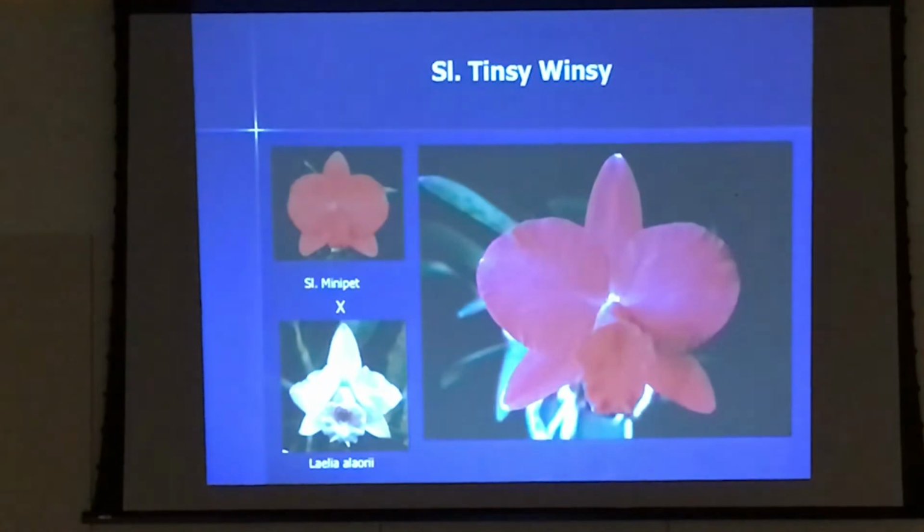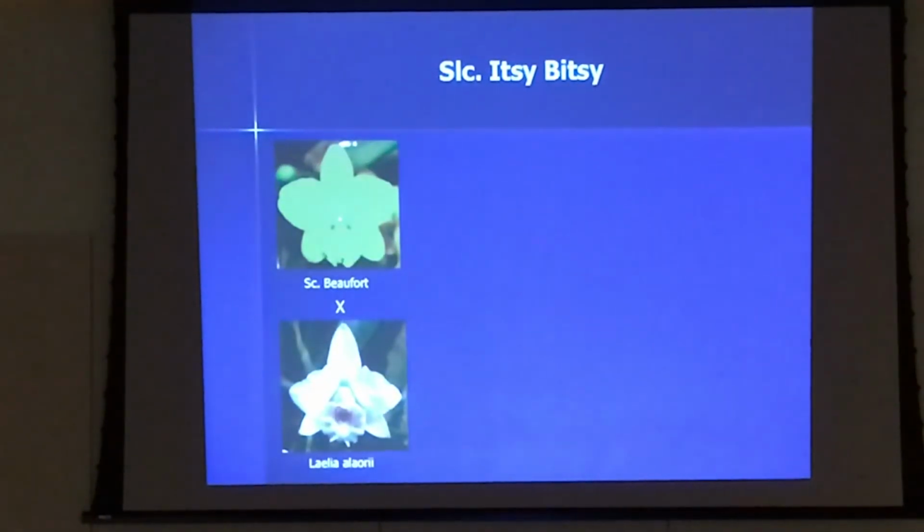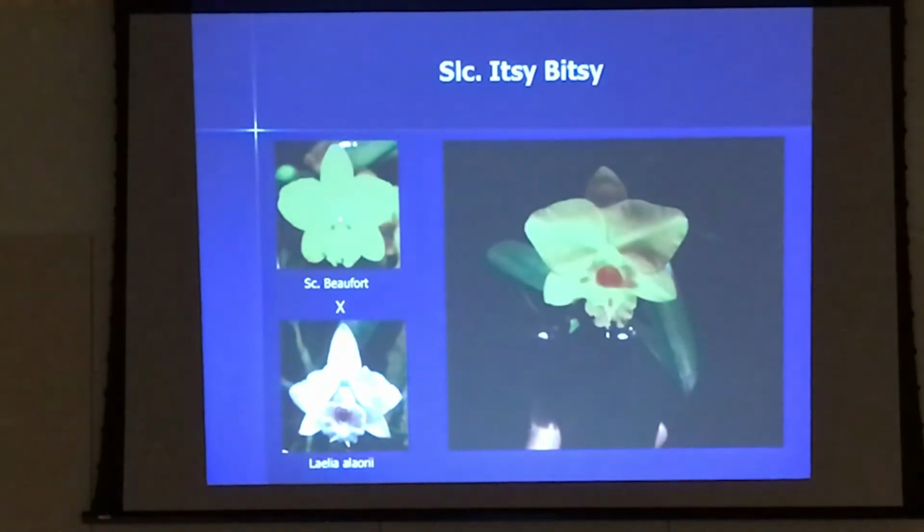And it bloomed in coral color, purple color. His next hybrid is Itsy Bitsy. That's Beaufort crossed to Laelia alaurii. And we have actually some nice yellows coming out of this cross.